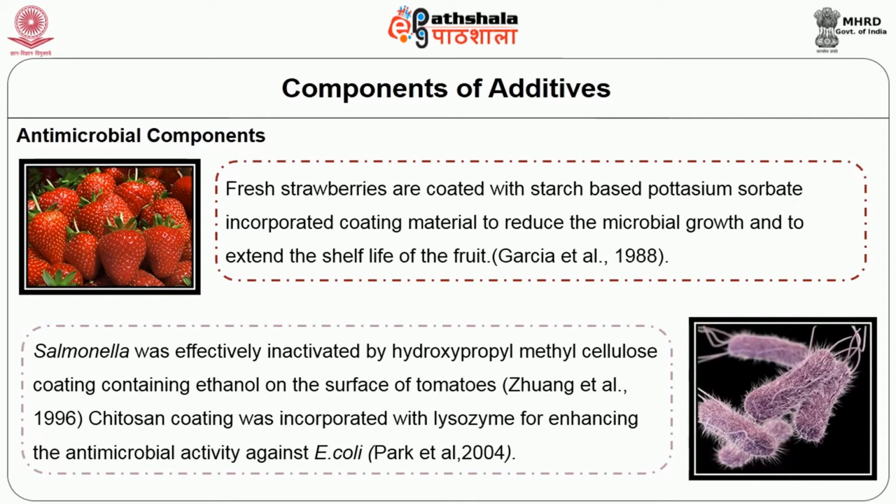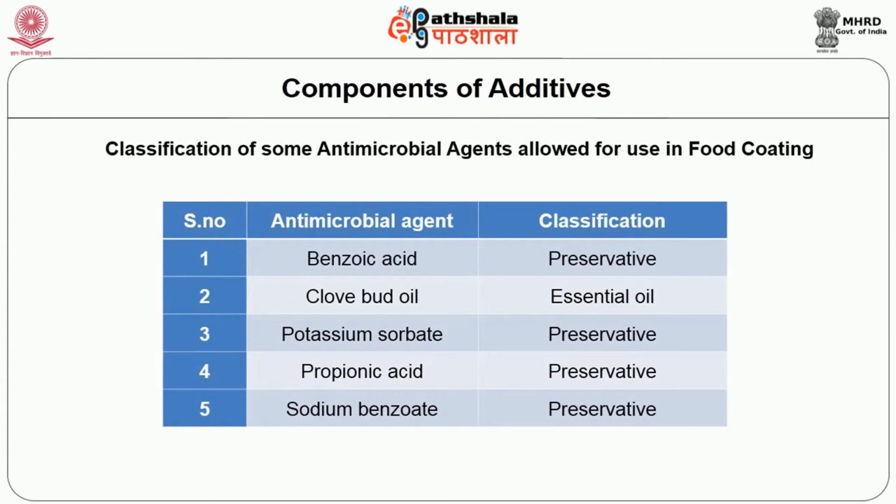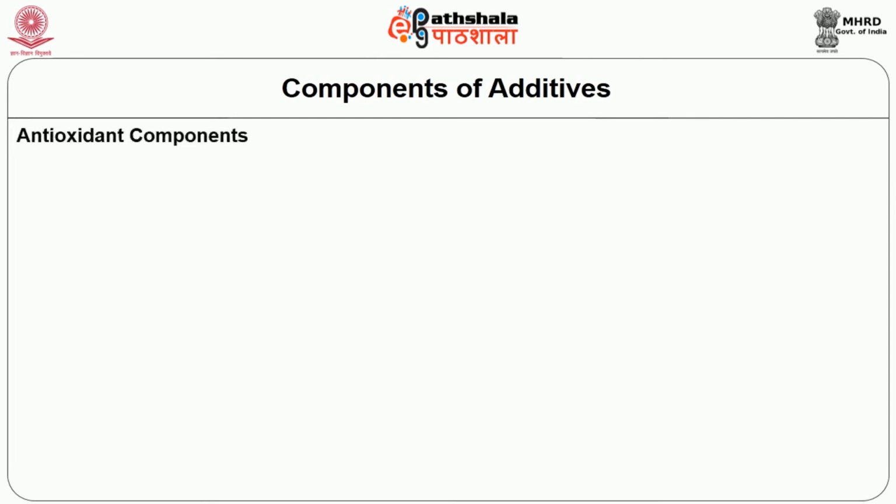Salmonella was effectively inactivated by hydroxypropyl methyl cellulose coating containing ethanol on the surface of tomatoes. Chitosan coating was incorporated with lysozyme for enhancing the antimicrobial activity against Escherichia coli. Now, look into the classification of some antimicrobial agents allowed for use in food coating. Benzoic acid, clove bud oil, potassium sorbate, these are some of the important antimicrobial agents and also act as preservatives. The next one is antioxidant components.